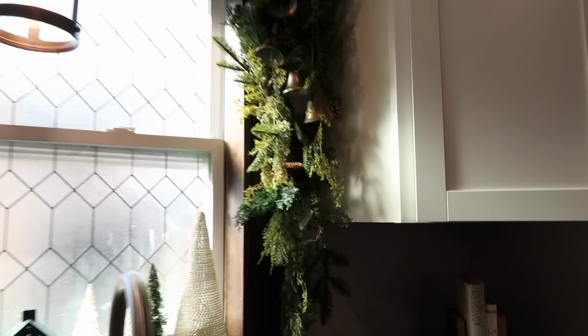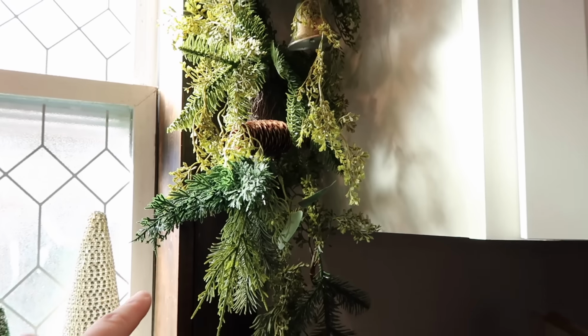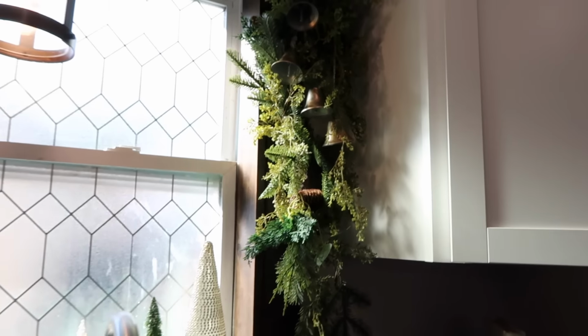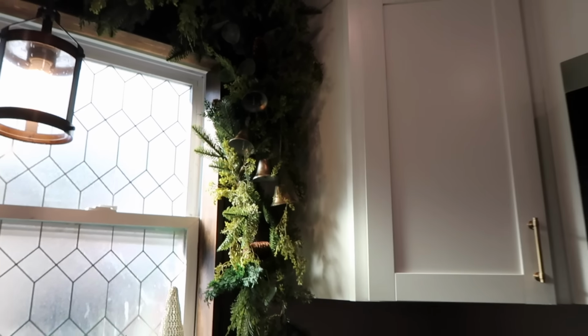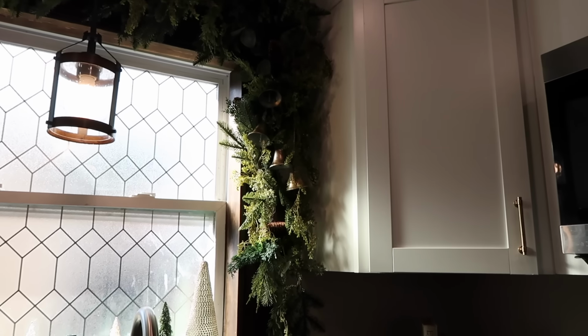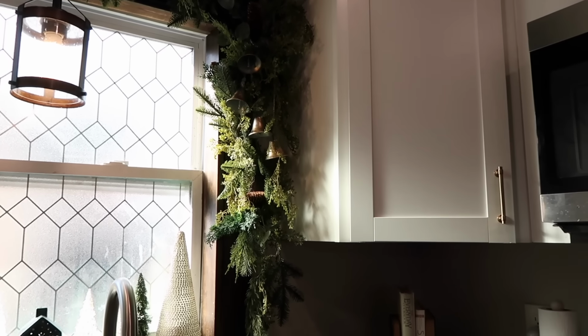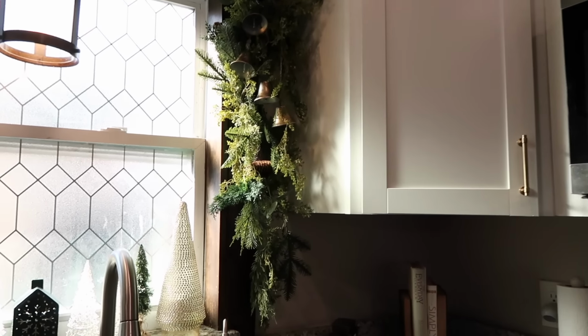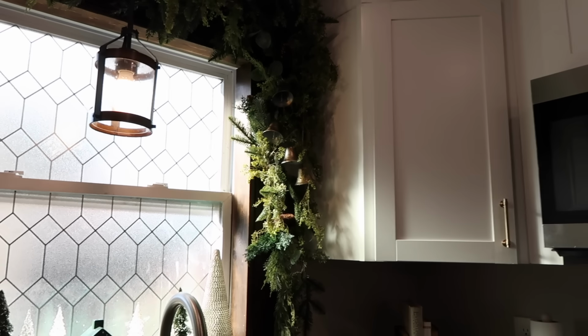This moss mixed in with the garland, the Christmas garland, looks so realistic. I could not have dreamed of a better garland, and I didn't even spend a lot. I spent like 20 bucks on the Christmas garland, and then the moss garland I got from a thrift store for like 2 bucks. I already had it on hand. So oh, it looked so good. It turned out better than I expected.